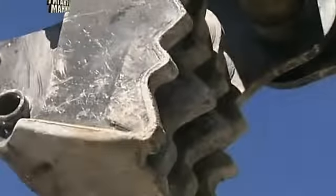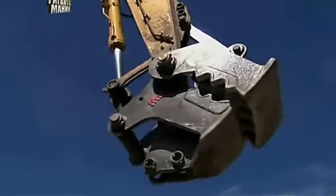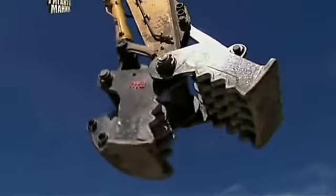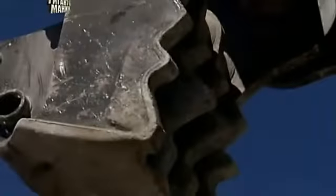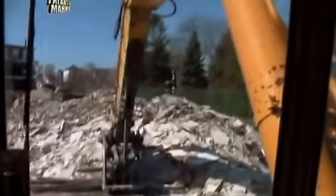These teeth pack a punch of 8,500 kilograms per square centimetre. That's over double the jaw power of a Tyrannosaurus Rex. The jaws have vertical rows of teeth, 4 serrated rows on top, 5 on the bottom. This huge amount of surface area allows it to crush any building material up to 1.5 meters thick, and the jaws are replaceable, so they always stay razor sharp.